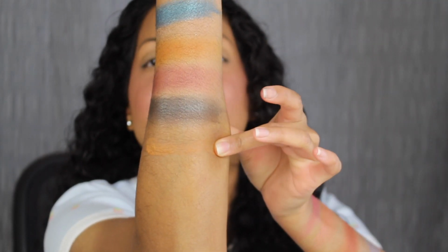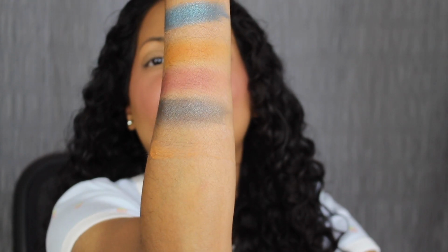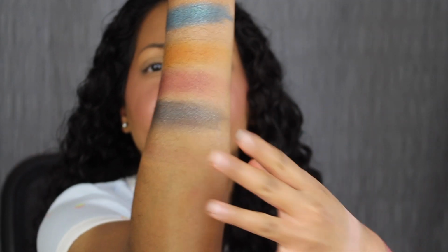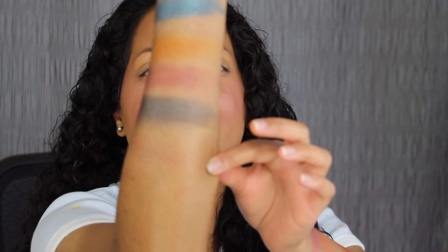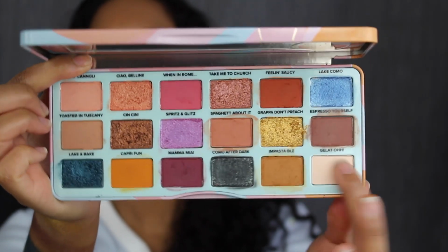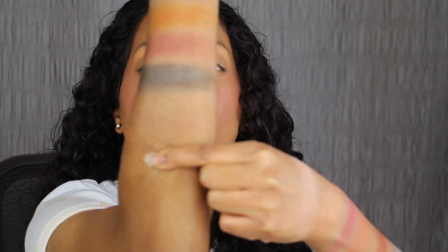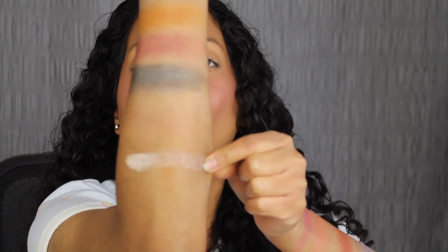Impostable is described as a medium light yellow brown matte. Again, that shade disappeared. I'm gonna build it up. You can barely see it. The last shade in the palette is called Gelato. Gelato is described as a warm cream matte.